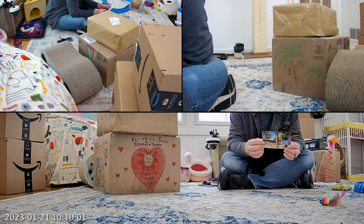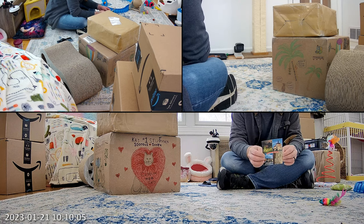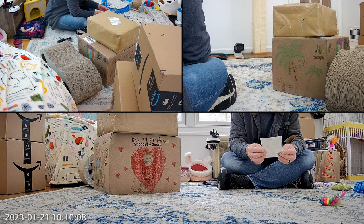Interesting. Thank you so much for the card and the notes, and thank you for thinking of us while you were out visiting the world. I think it's great to see different parts of the world this way, and that really means a lot to me. So thank you so much. I really do appreciate it.